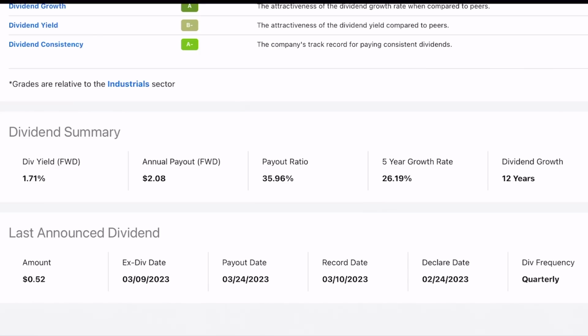And this so far is the highest dividend growth rate we've seen all day. That yield's pretty low, 1.7%, but look at that, guys. A 5-year growth rate of 26.19%. Can you believe that? And they have a dozen-year dividend growth history, which is pretty dang solid.